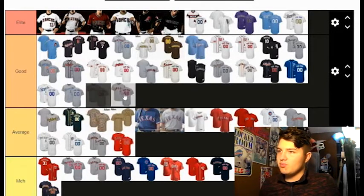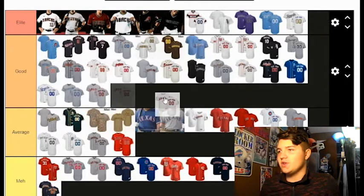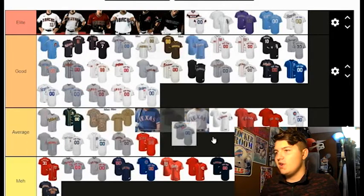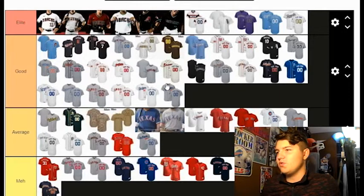Red Angels jersey, pretty average. Gray Angels jersey, pretty good, honestly. Much better than the red. White Angels jersey, very good, I will say. Dodgers, this one classic, very good. This one that says Los Angeles, it's okay. This one is better. I don't like the Los Angeles. I like the actual Dodgers one.